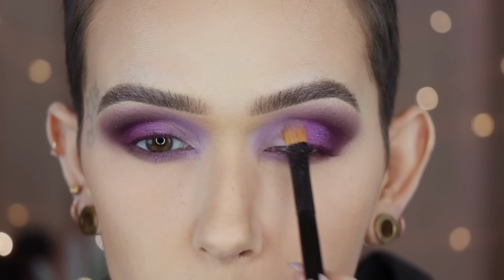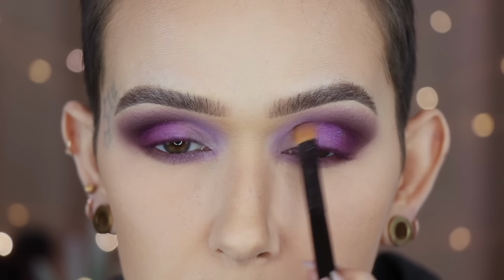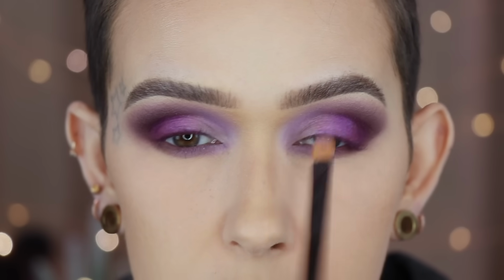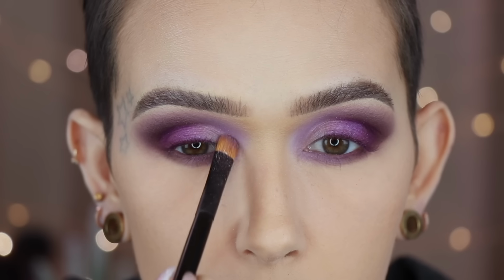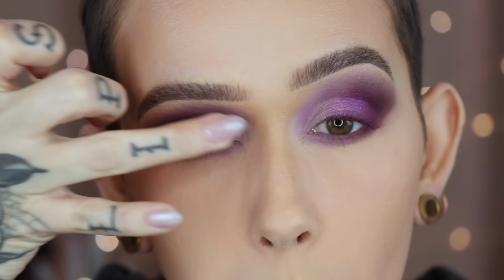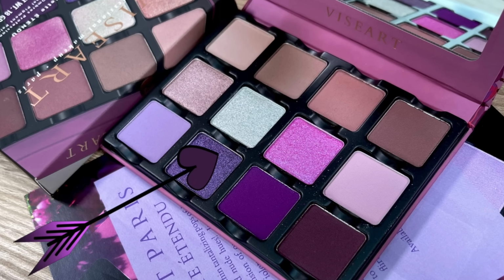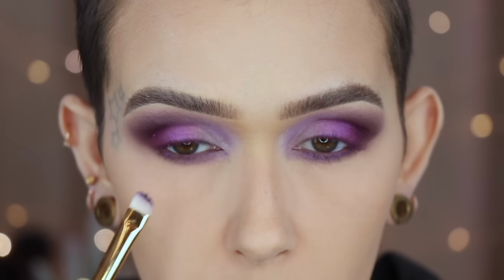If I remember correctly, I needed to get that palette out first. The Liaison, I think it had metallics in it. I'm going to try my finger or something with this shade. Violette Wet on a Tom Ford number 12. I'm going to take this and push it right up against the lower lash line.